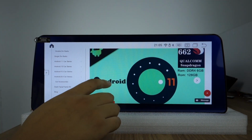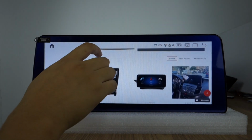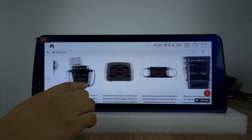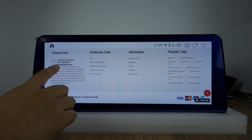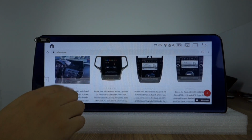Okay, this is Android 11 system. This new head unit, Tesla style screen, you can check.